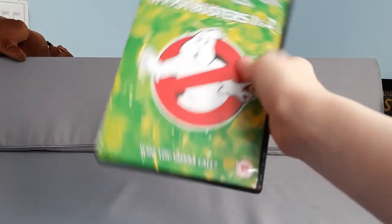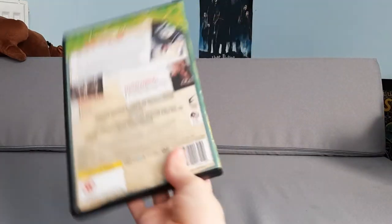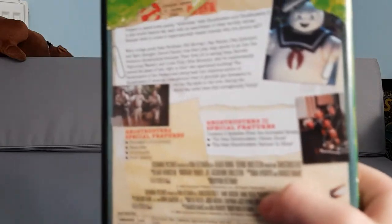Another one is Ghostbusters. This is a 2009 release of a 2005 version of Ghostbusters 1 and 2. So this doesn't contain all of it. The original 2005 one contains a ton of extras, like a booklet and stuff. This contains none of that and just contains a DVD with the two films.